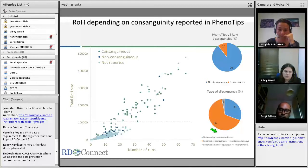So what we do is compute regions of homozygosity across the genome or the exome, and then we can look at how many regions we have of homozygosity in a given patient or individual, and what is the total size of these regions. The higher you are in here, the more likely there is consanguinity. And why is this important?